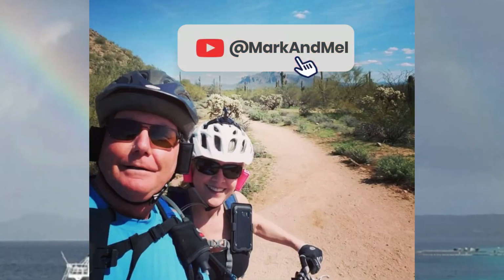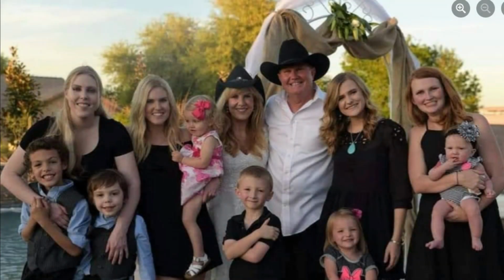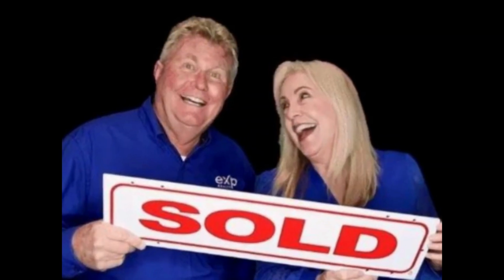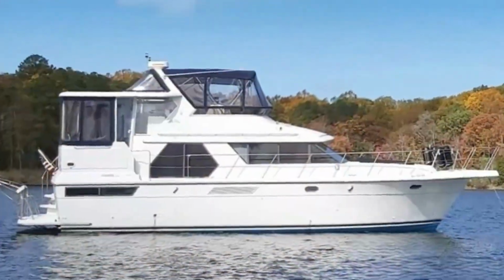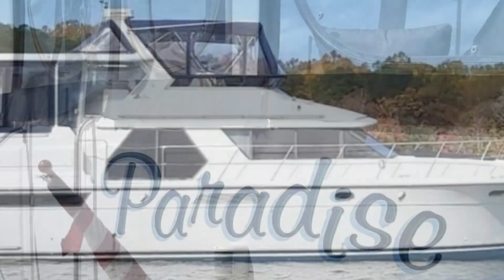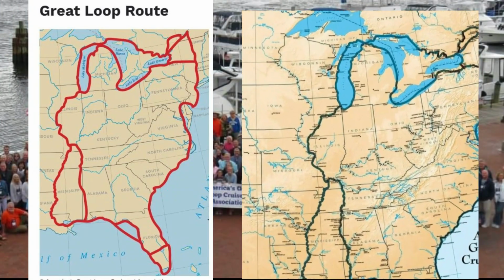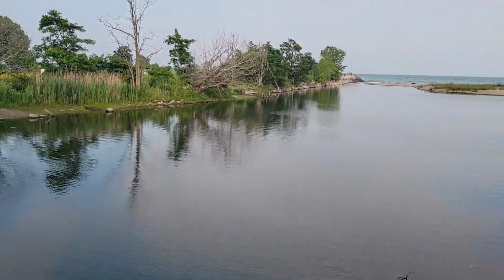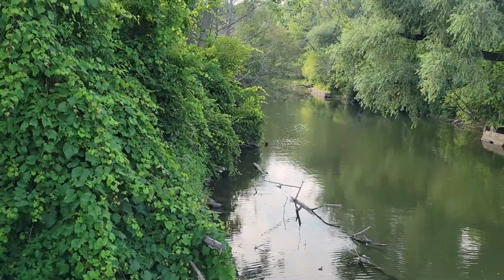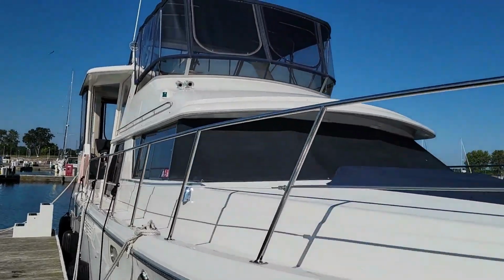Hi, we're Mark and Mel. After raising 4 amazing daughters who are now raising our 12 grandchildren and helping people on land in the real estate business for over 30 years, we're now realizing our goal of a year-long adventure cruising America's Great Loop on our boat Paradise. This is a 6,000-mile journey through waterways that include the Atlantic and Gulf Intercoastal Waterways, Great Lakes, Canadian heritage canals, and inland rivers of America's Midwest cities. Join us as we navigate over 100 locks, explore cities large and small, and experience an unforgettable journey through America's Great Loop.